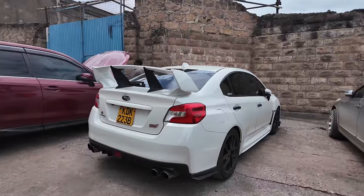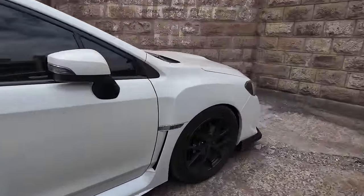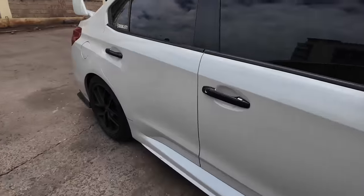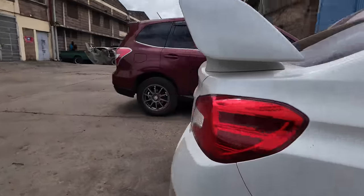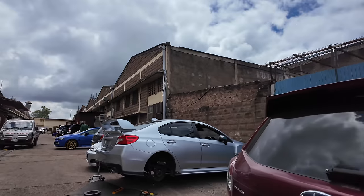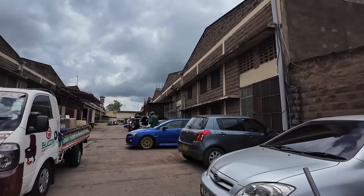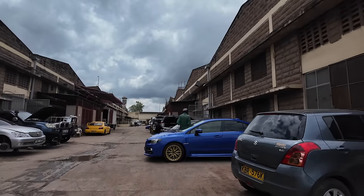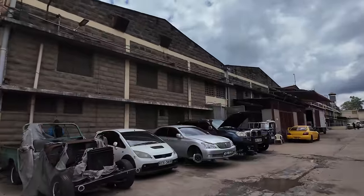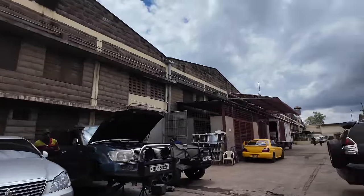Guys, this is the home of Riskers. I do not say that lightly. Here we have another VAB STI. VAB STI, this is owned by 223B STI. There's another S4 over here. Here we have Sully's STI that we've come to pick up. There's a Colt Rallyette over there. We have that GCA that's being cooked. I can't show it right now.